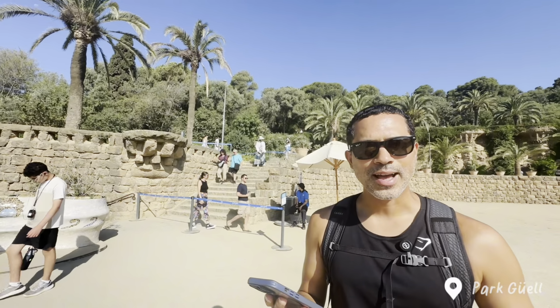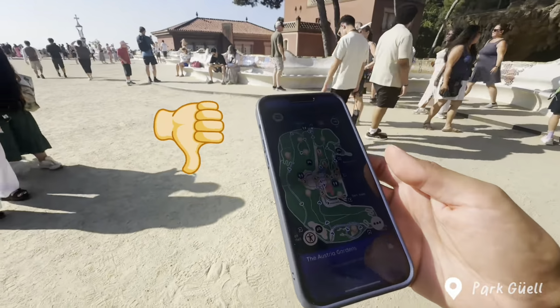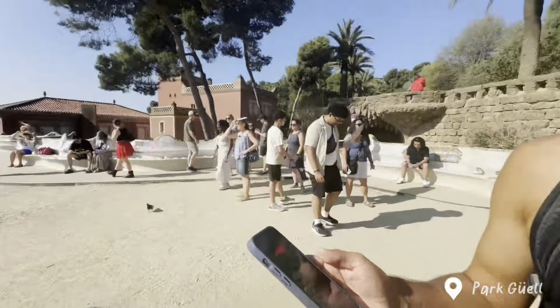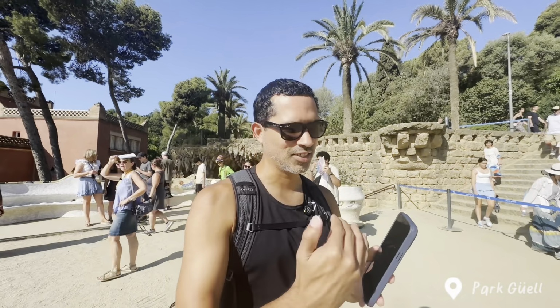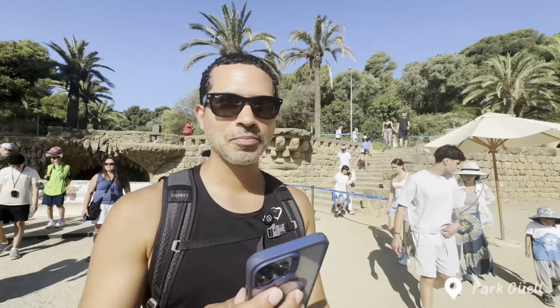I'm trying to use the app for Park Güell, but it's awful. It doesn't really show you much. And then we tried to do the audio guide, but it doesn't really seem like an audio guide. It seems more like they just narrate what the text is saying, and it's such a short amount of text, so it doesn't really tell you much, but I guess we'll just do it on our own.